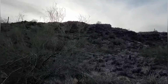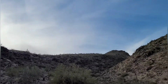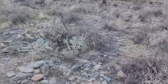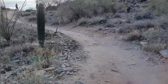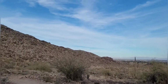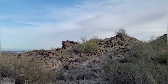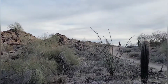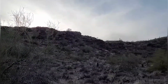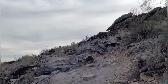So this is where we're going to be going up. We're going to be going up here, up to the top of that guy. This is where we're at now. So, up, up, and away. We are definitely going up.